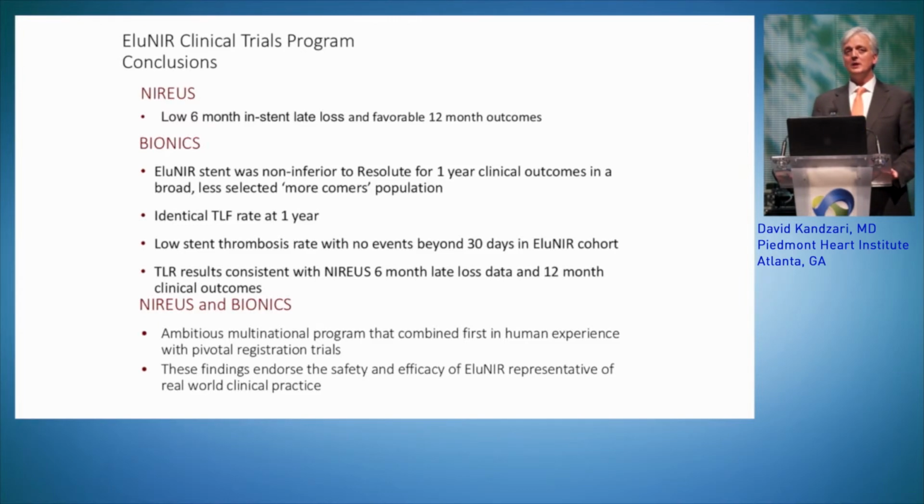And moreover, these rates of target lesion revascularization of approximately 3% for EluNIR, despite the patient complexity, are consistent with those observations from the NEREUS trial, both angiographic and 1-year clinical outcomes, but they're also reaffirmed or supported further by the data that I've shared with you tonight of effective suppression of neointimal hyperplasia by intravascular ultrasound and very low late lumen loss values by angiography at 13 months follow-up.